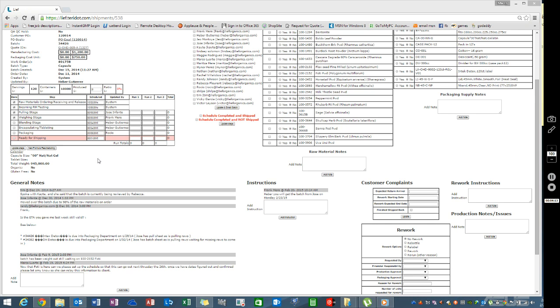Another thing that is extremely important is the person that is in charge of these departments. For example, if blending is supposed to happen on 2/24 and it's not going to happen, Ever is supposed to go in there and change that date to whatever he feels is going to happen. That will send an email to Rocio, for example, letting her know that that's not happening, so she can adjust her own schedule too.